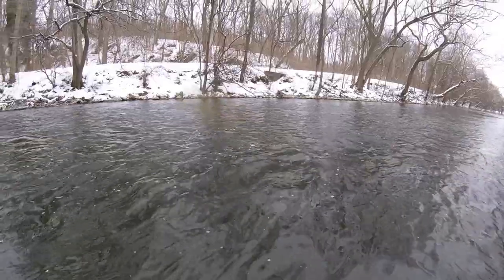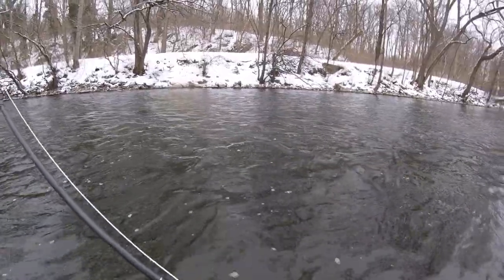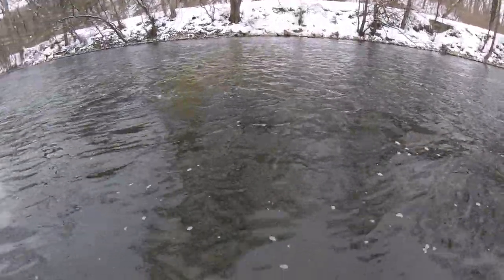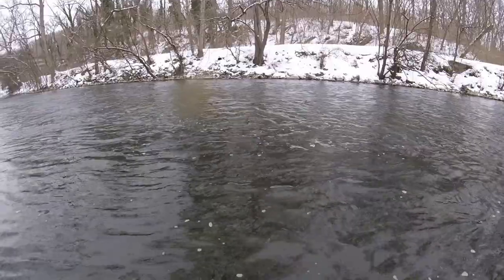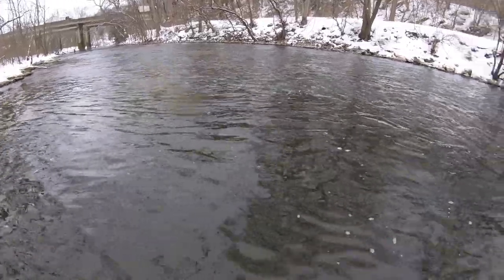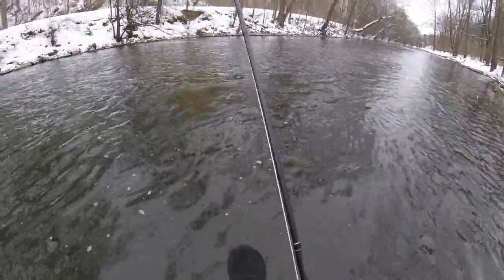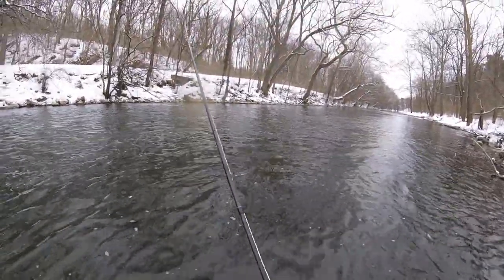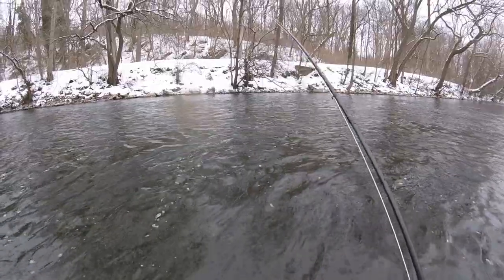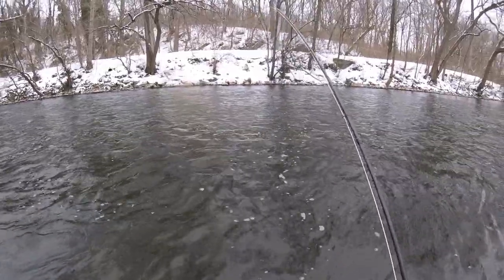There he goes. There he goes. Oh, that's a heavy fish. That's a heavy fish. Maybe he's just deep. Let's see. Pull him weird. Maybe it's a sucker. A heavy fish, huh? Unless he's hooked weird.